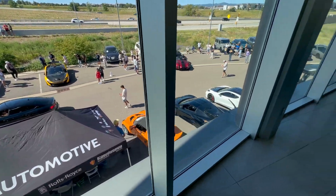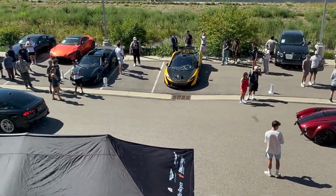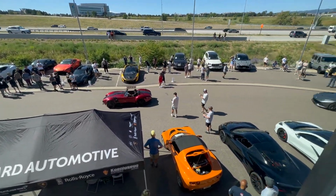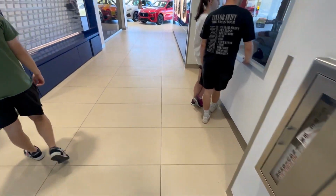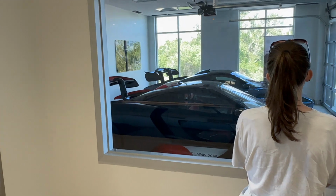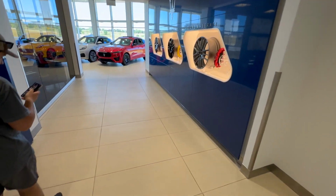So we're up top now. Beautiful Shelby Cobra, but check that out. That is a P1. So that thing's pretty sweet. Just when we thought we had seen enough Sennas, two more.